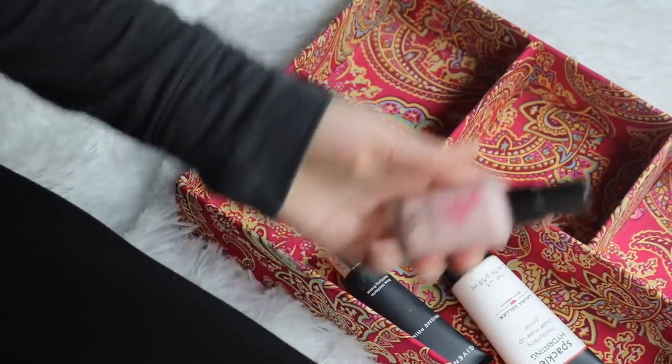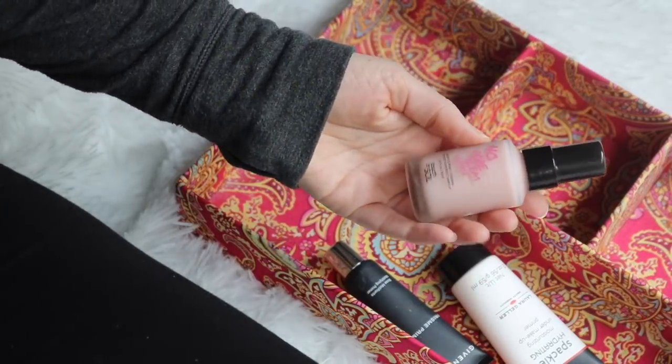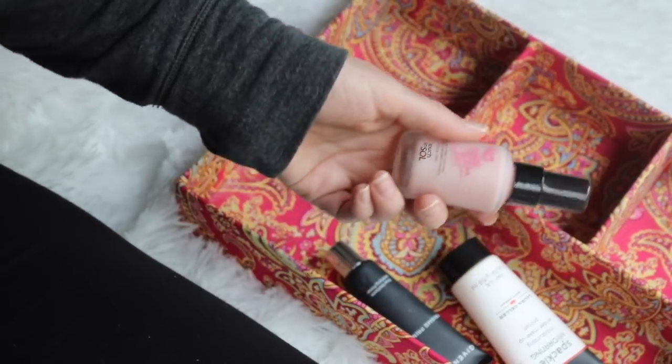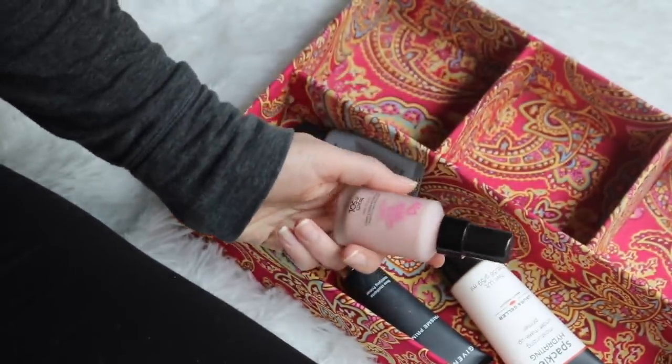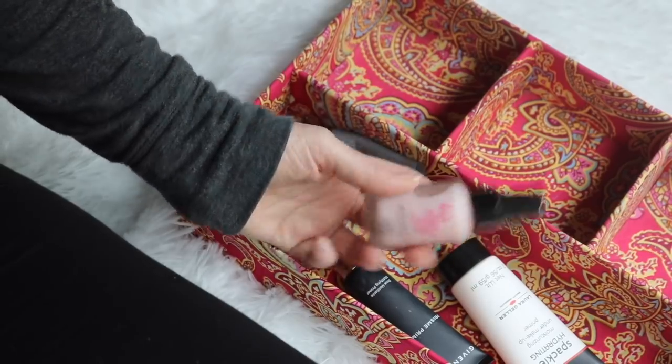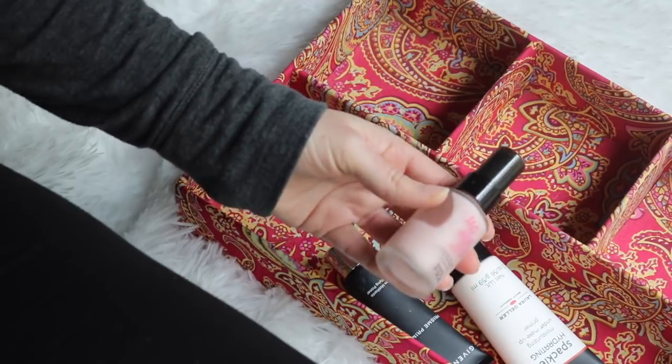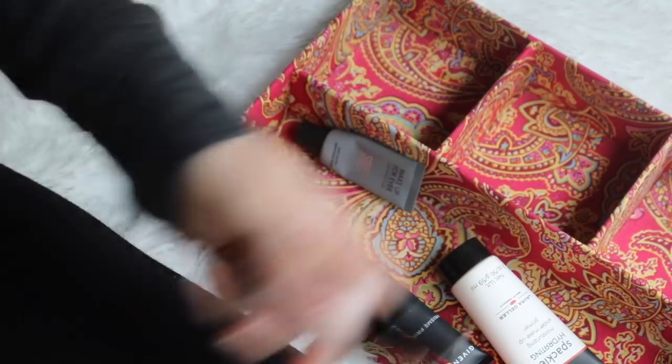Actually, same thing with this one. This is from Touch in Sol, the No Pore Problem primer. I just got this in a BoxyCharm. I used it a handful of times because I had it in my everyday makeup drawer in my last rotation, but I didn't use it enough that I feel ready to let go of it yet, so I'd like to keep that a little longer.